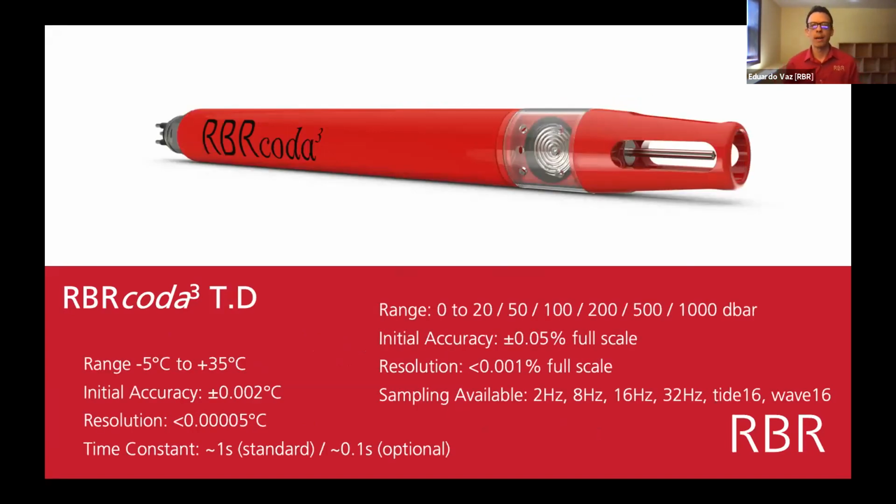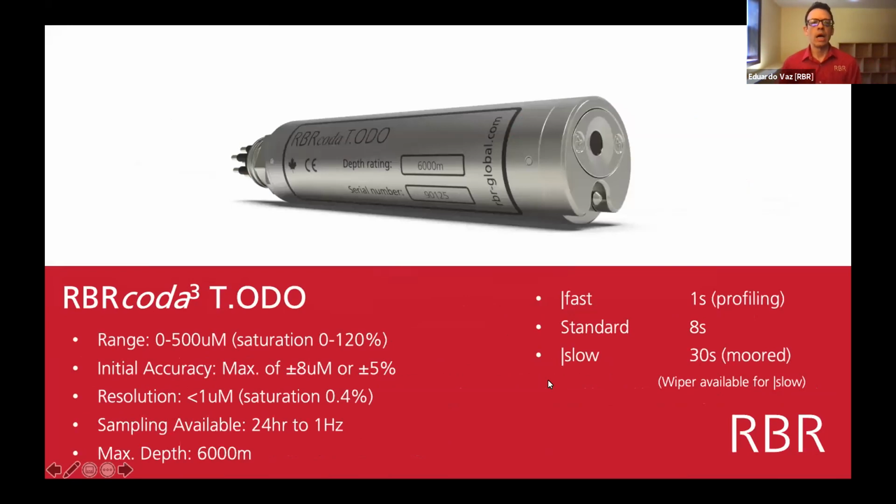Then we have, bringing them both together, a Coda TD. Same parameters, it's just in one single data channel or one single data stream with 2 channels in it. And I won't go through the specific details because it's the same as the T and the D. It's just in one integrated small sensor.